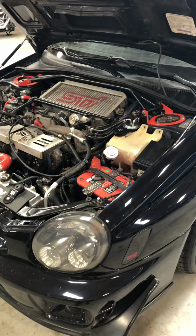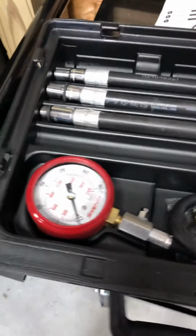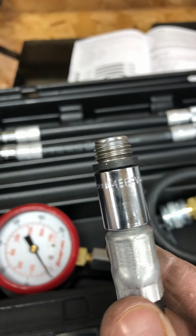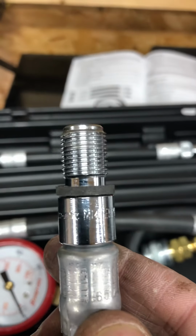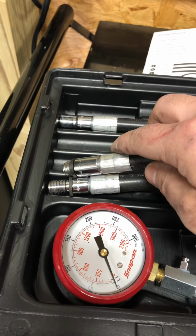Check engine light, cylinder number 4, misfire, all that jazz. So a buddy of mine let me borrow his compression tester. On the Subarus, you're going to want to use, let's see here, the M14 size. That's what I used. And this kit actually comes with a bunch of other versions. Here's another M14, if you can see that. On the Subarus, you really want to just use the shorter version versus the longer version.